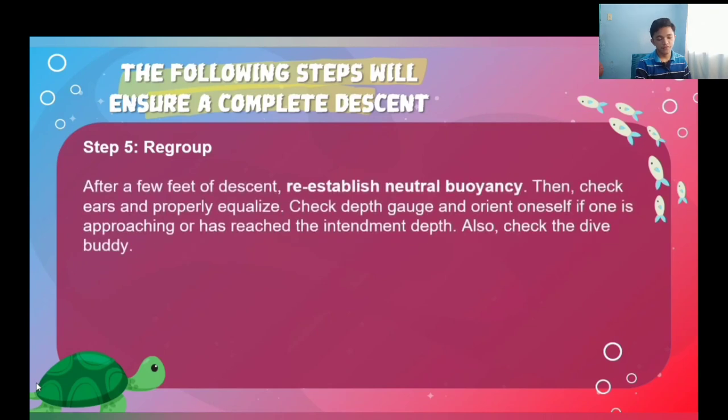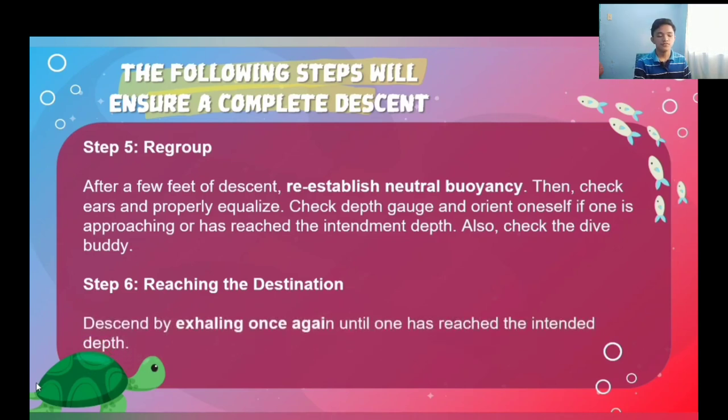And for step 5, regroup. After a few feet of descent, re-establish neutral buoyancy, then check ears and properly equalize. Check the depth gauge and orient oneself if one is approaching or has reached the intended depth. Also check the buddy. And number 6, reach the destination. Descend by exhaling once again until one has reached the intended depth.